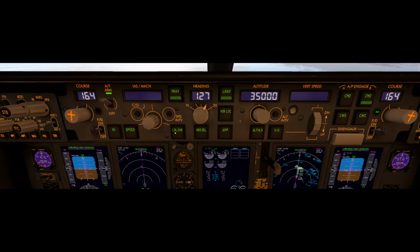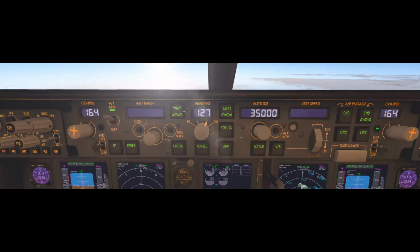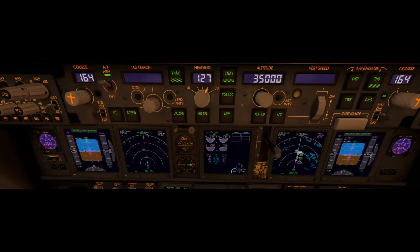Level change is used during descent. It will retard the throttle to idle and descend with a given rate, or its own rate for a selected speed, and during climb it will use the N1, so it will go with the engine up to the arrow, and with that power and that selected speed, you will achieve a certain rate of climb.